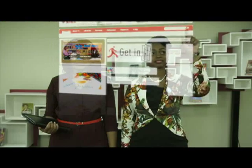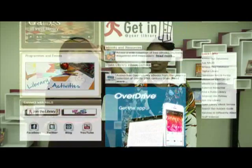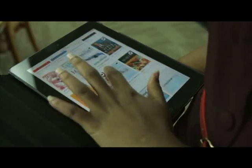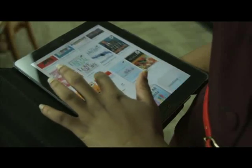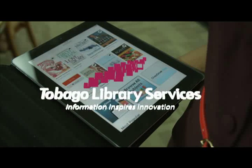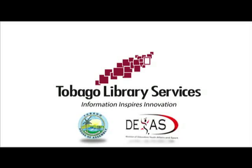Once you are connected to the NALIS website, you can then download the Overdrive app to your Apple or Android devices. Using your personal account, you can borrow ebooks and access online databases. Renewal of physical books can also be done online. The new Scarborough Library facility will revolutionize your library experience, where information inspires innovation.